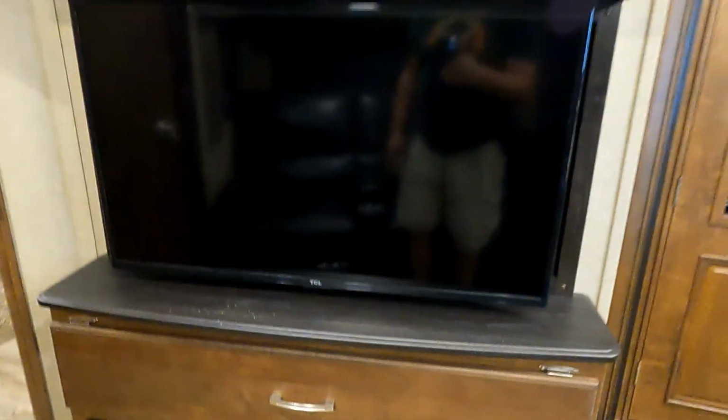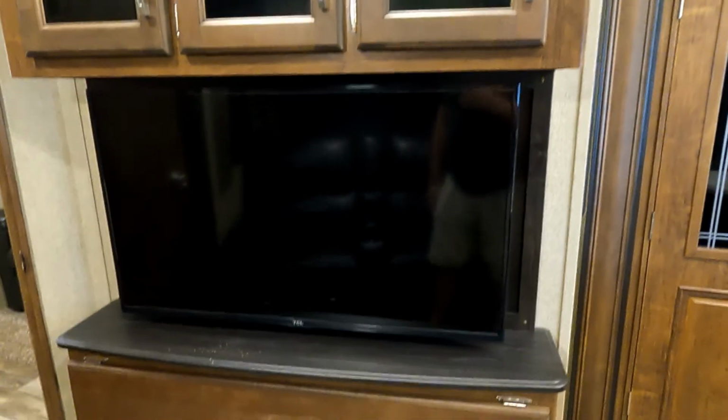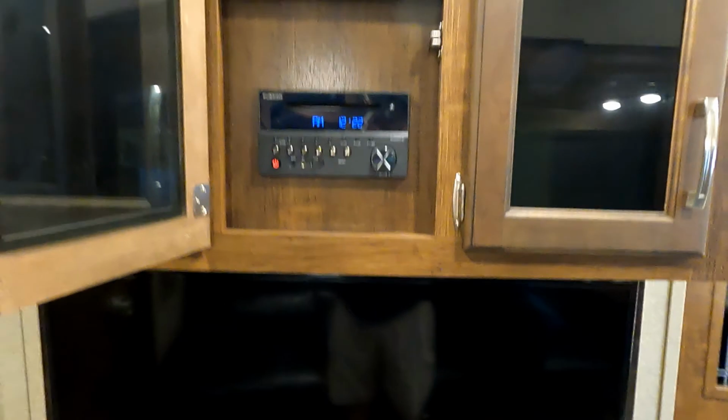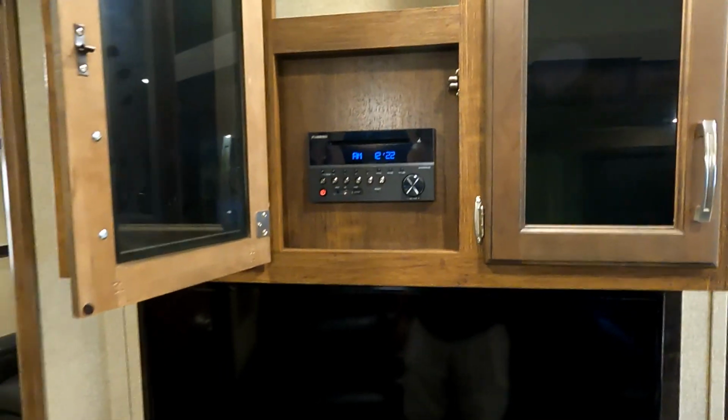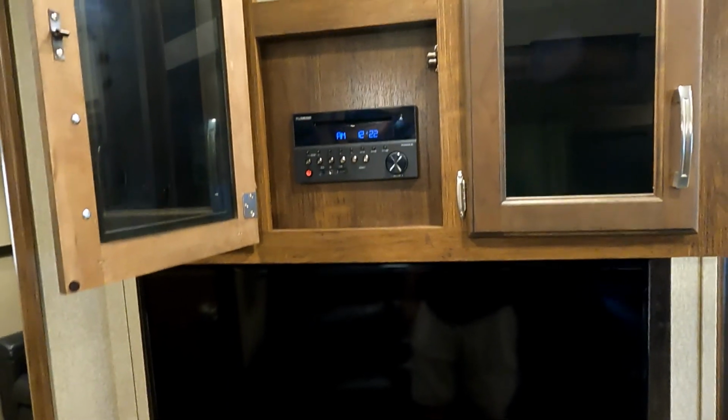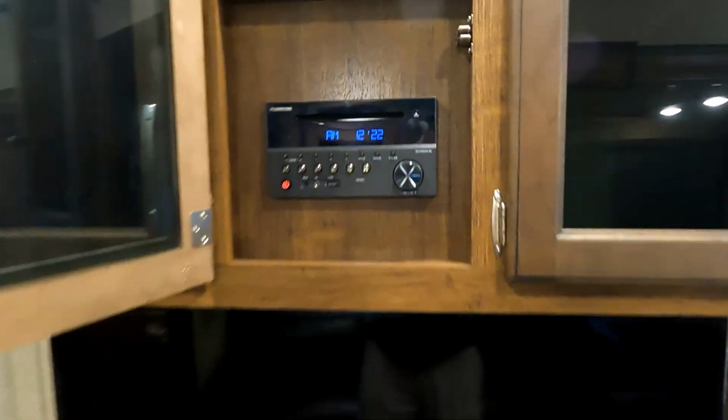Speaking of movies, here we have the main television with a stereo system to drive it and a DVD player there as well. Now there are extra HDMI ports on the back of the TV, so if you want to bring your own devices and plug those in or something to stream, you can do that as well. Additional storage above, storage over here for movies or whatever you want to bring along. Might even put the books in there.